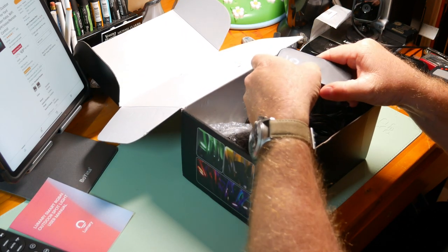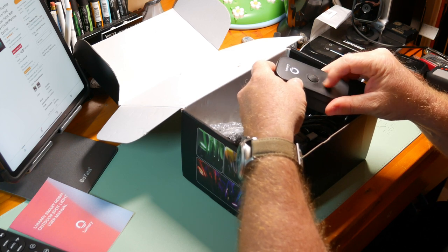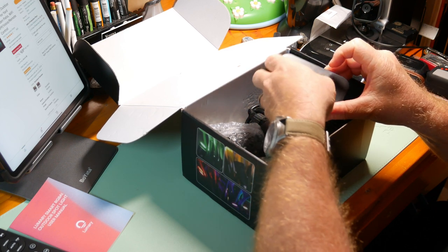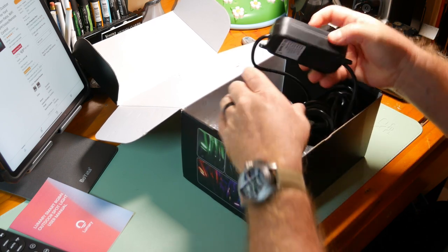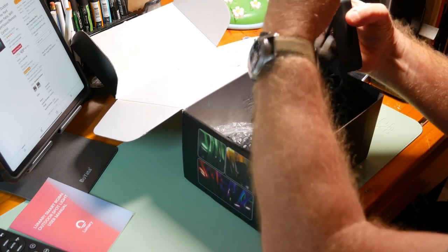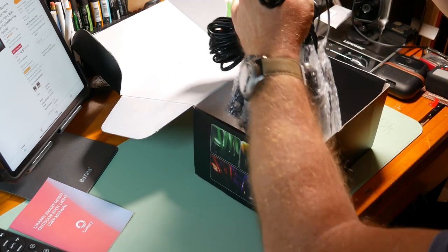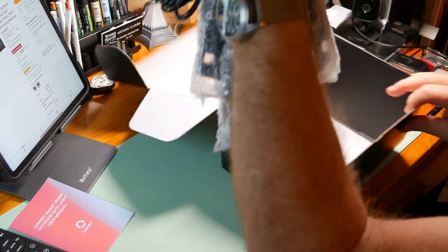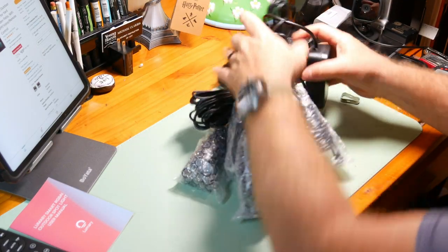Here's the little bit of glue on there. Looks like a little bit of glue on the power. So this is the power brick. Lots of cord. And here's the entire unit. Comes out as one unit. Wow. Okay. So we're going to go ahead and set this here.